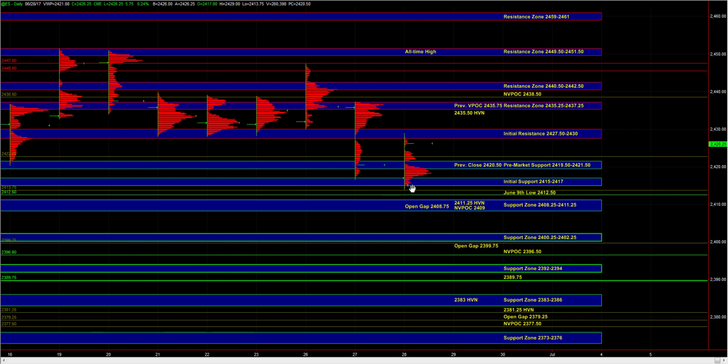But we do have to understand that a breakout above 27.5 to 30 invalidates yesterday's breakdown, and it would mean that we're just trading in a larger balance area, in a larger range now, and sell side can be active on first test of every zone on the way up, but we can't be overly bearish just because of yesterday's breakdown.